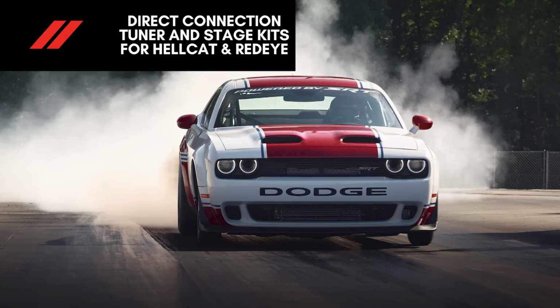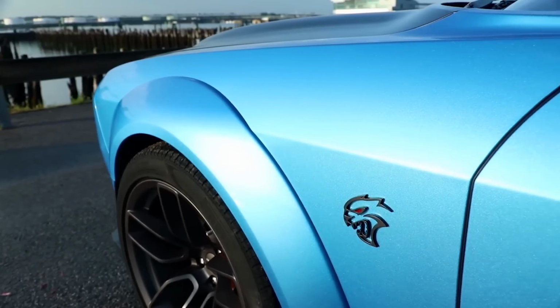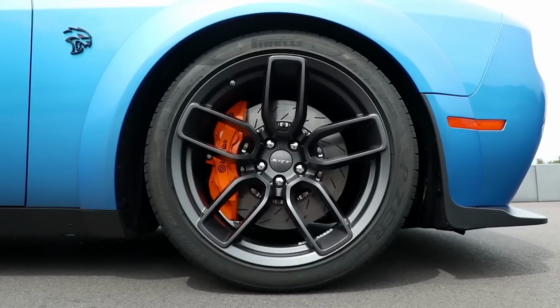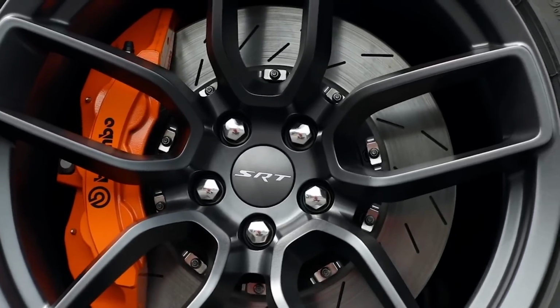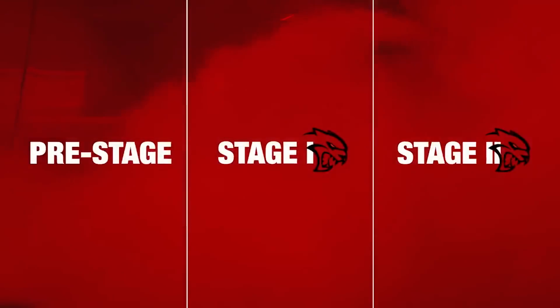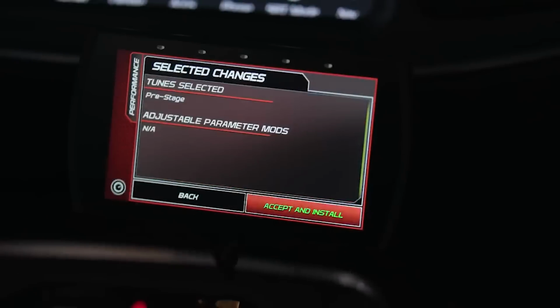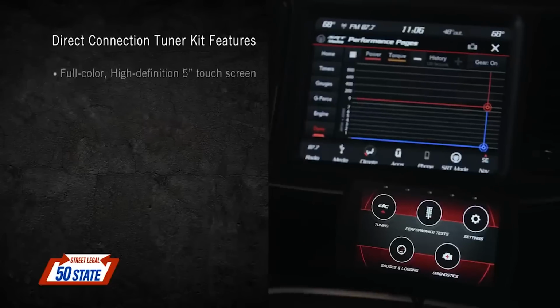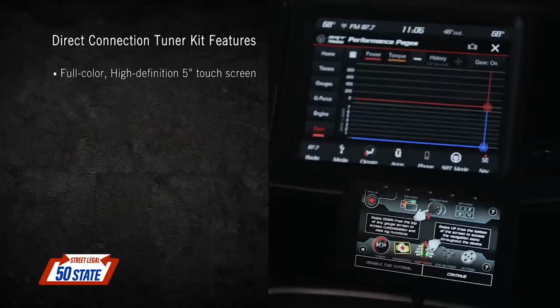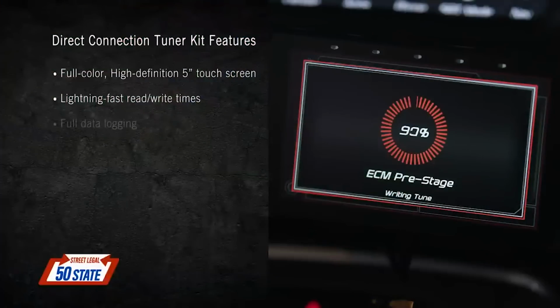The next thing to cover would be the Direct Connection tuner and stage kits for the 2019 and up Dodge Challenger SRT Hellcat and Hellcat Redeye models, helping to unlock the full horsepower potential of the vehicles. First up would be the Direct Connection tuner, available on its own or as part of the pre-stage kit, which we'll cover next. This features a full-color 5-inch HD screen with customizable colors, full data logging ability, performance tests, ability to adjust speed and rev limiters, active fuel management and MDS tuning, and plugs into your OBD2 port.